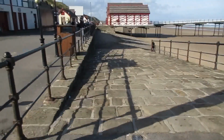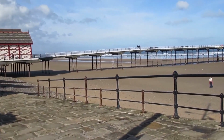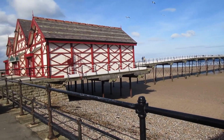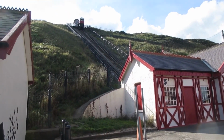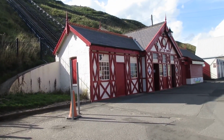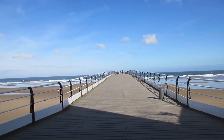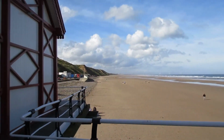And down onto the beach, a promenade and a pier. And a noisy dog. The pier and the prom. You can have a lift to town here. The railway, similar to the one at Scarborough, which I've always liked, straight along the way. Looking north, that's the way we're going to go.